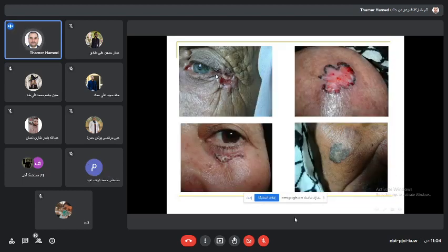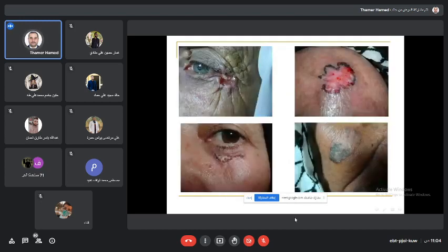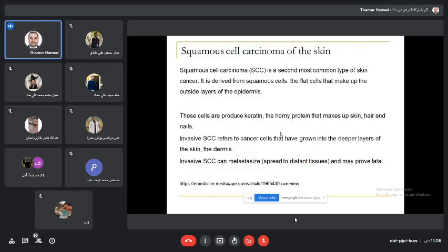In this picture near the eye, we see a rolled lesion with a rolled border, the rolling of the edge of the lesion. This is an important feature, an important picture for basal cell carcinoma. This also shows rolling of the border and erosions, of long duration, one, two, three years.